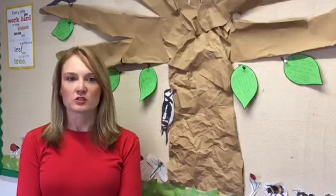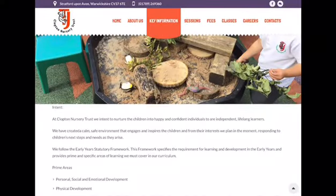Using this approach has had a very positive impact on the outcomes of the children, as allowing the children to choose the activity means that they are engaged and show an increased concentration when they are playing and therefore learning. To find out more about this approach, please look at the Key Information tab on our website.